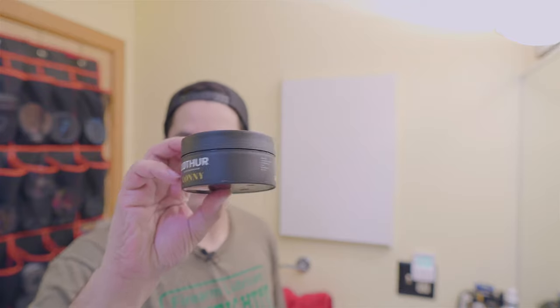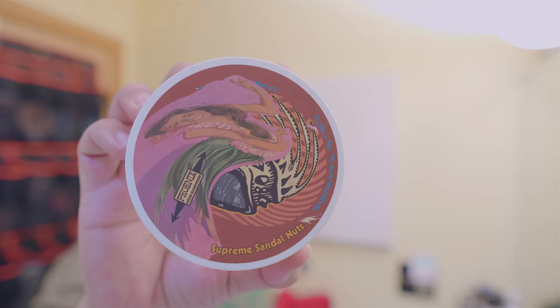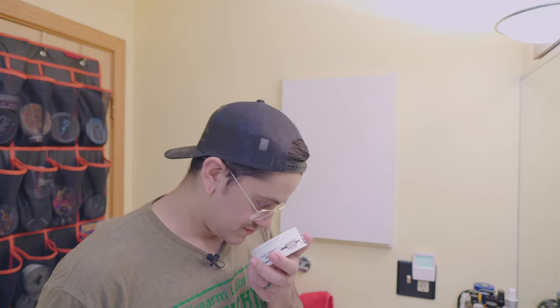sandalwood as well. And then my second favorite sandalwood, because right now the Lunni is my current favorite sandalwood, but my second favorite sandalwood that's growing on me big time is actually a mix, and that is PAA's Supreme Sandal Nuts. And this is a mix of 2 different PAA soaps. That is really, really nice.